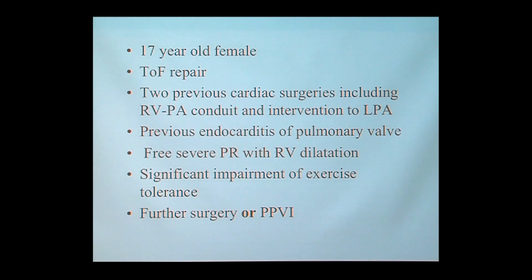This was a 17-year-old female who was referred to me with previous tetralogy repair. 2 previous cardiac surgeries, including a conduit from the right ventricle, which is the right side pumping chamber, to the pulmonary artery, which is the lung artery. It's had a stent put into the left pulmonary artery. Has previous endocarditis, which is an infection of the pulmonary valve, the surgically implanted one. So has developed severe leakage of the pulmonary valve, which we call free severe PR, with stretching of the right side pumping chamber. Significant impairment of exercise tolerance.